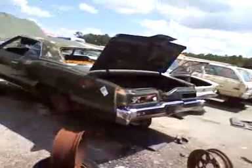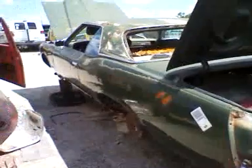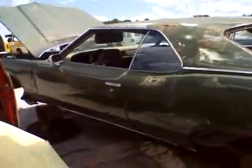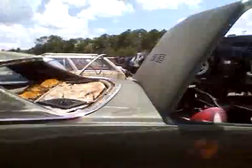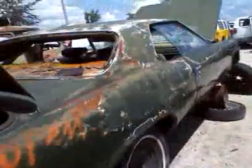Got a Beetle. This is a 71 Pontiac LeMans. Man, I like them 70s green colors. Nothing says 70s more to me than green. A lot of people don't like them. I really like them. Maybe because my father had a green Firebird convertible when I was growing up. Firebird 400. But sure, he wishes he had that car now.